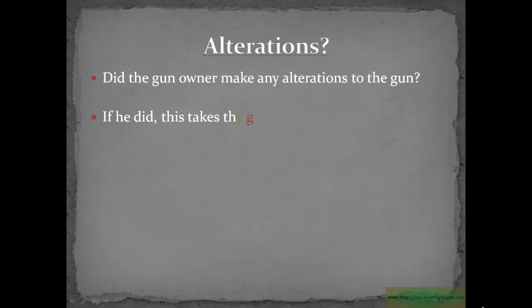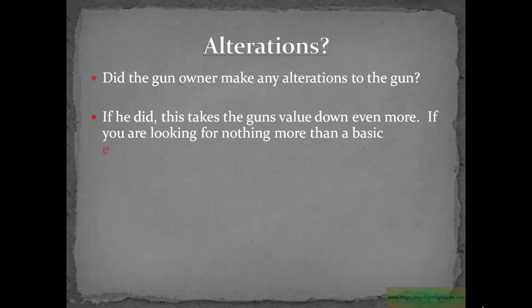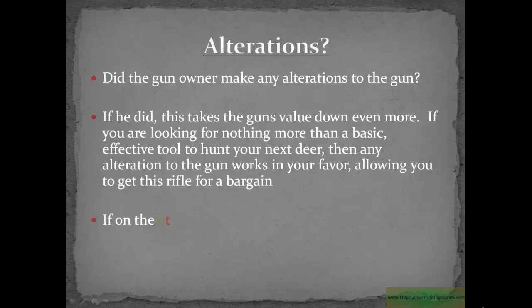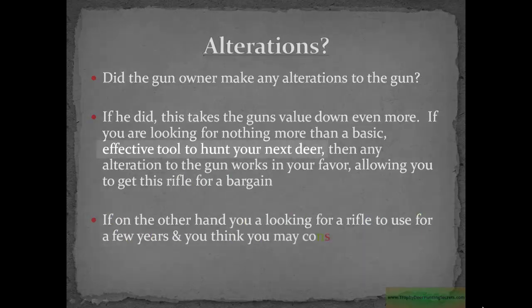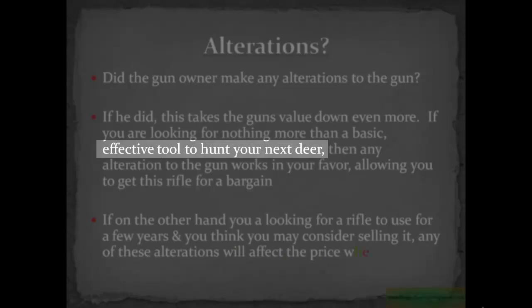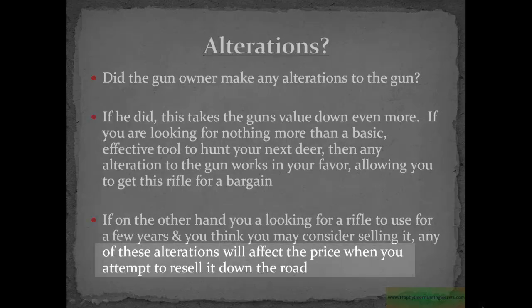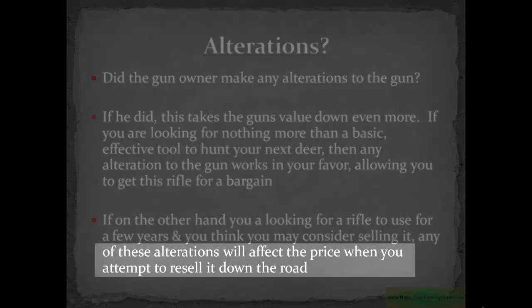Then you need to find out, did the owner make any alterations to the gun? If they did, this takes the gun's value down even more. Now, if you're looking for something that's just a simple, effective tool for your next deer hunt, then the alterations in the gun work in your favor because it will allow you to get this rifle at a bargain. On the other hand, if the rifle is going to be used for a few years and then you think you might want to sell it, these alterations will affect the price that you can get when you go to resell the gun down the road.